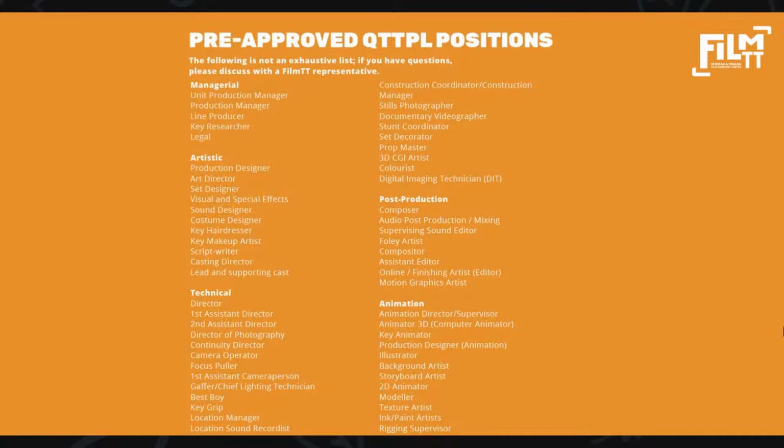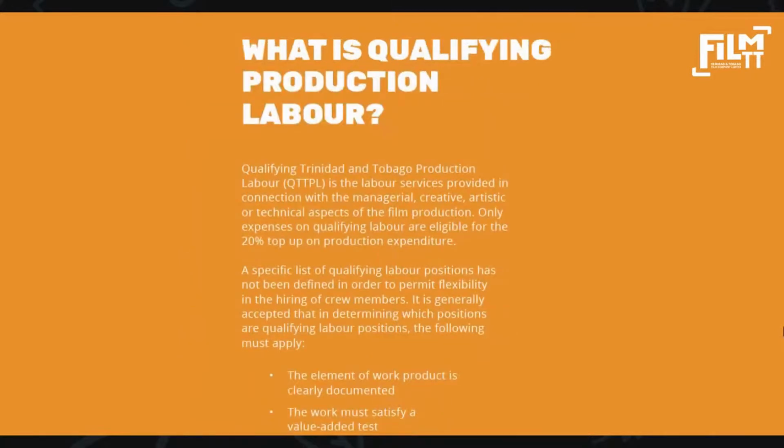If you have a special role that you don't see here that you would like to get clarified, not a problem. Send us an email and we will take it into consideration and see where it could fit. I hope you are still with me. Right. QTTPL, right?